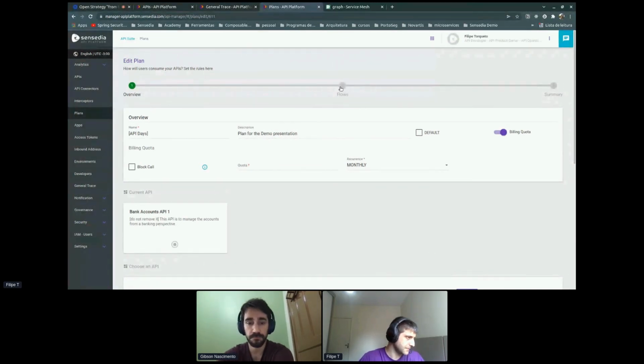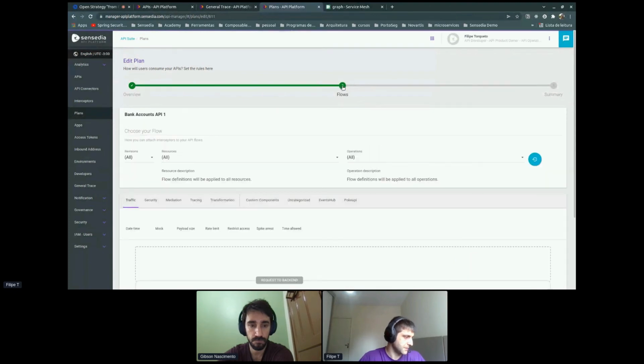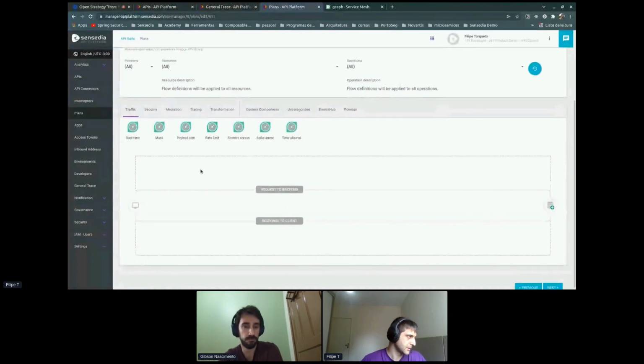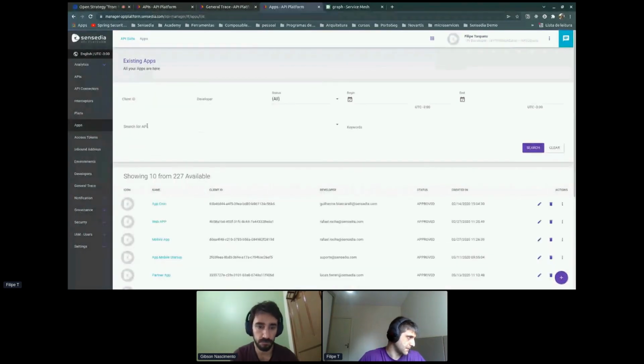After defining the API itself, I do have the capability to specify a specific interceptor flow, meaning that, oh, for this partner, I need to add rate limiting, for example. You can do this by the API consumer using this feature here, adding a specific flow or a specific rule per consumer. And then we are going to present the summary of the plan, and that's it. The plan is configured. After that, you can configure the app itself, which is the credentials for a specific plan.